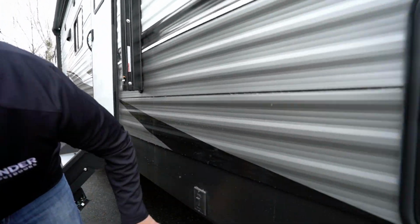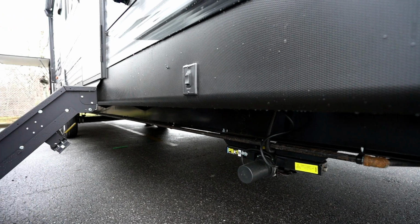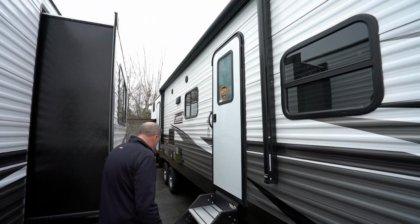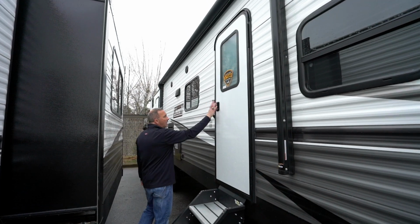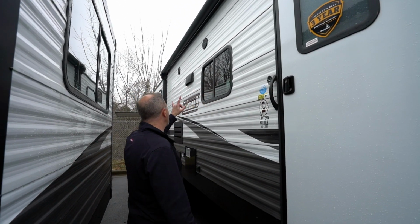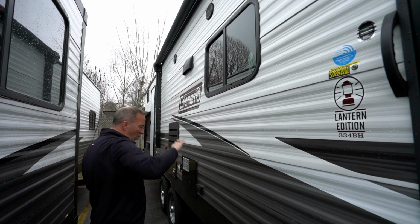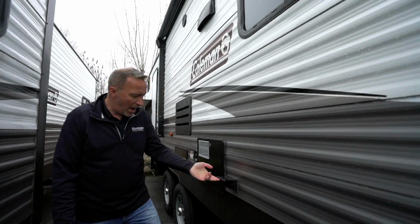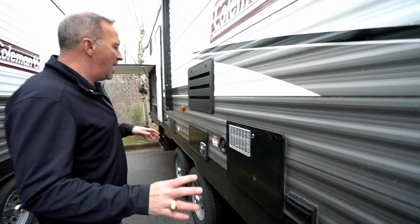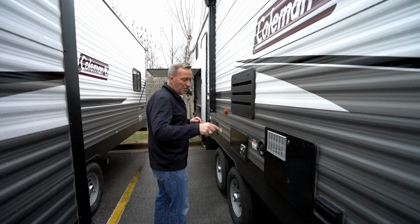Enclosed underbelly and power leveling jacks, both in the front and the rear. We got ourselves a 16-foot awning just past the solid steps and entry point right here. You got the LED light strip underneath the awning, dual zone speakers as well, tinted sealed safety glass all the way around this camper. Got power ports right out here, and this is a great place to set up, entertain, and hang out with the family, and I'll show you why in just a second.